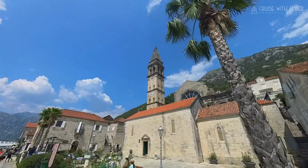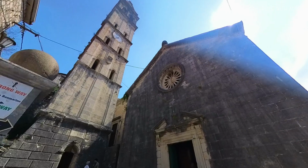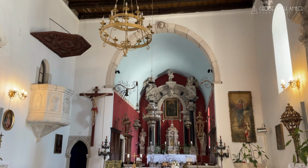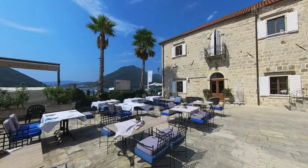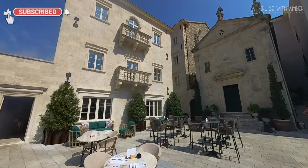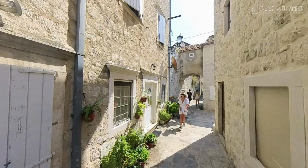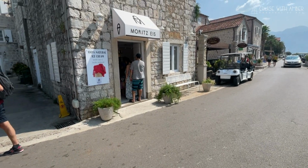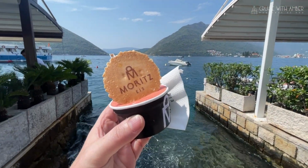Back in Perast, we had some free time to wander through its charming waterfront restaurants and quaint alleys. Perast offers a relaxed, elegant atmosphere, and it's a perfect escape from the crowds of Kotor. I seized the opportunity to try some refreshing local ice cream while heading back to our waterside venue for lunch.